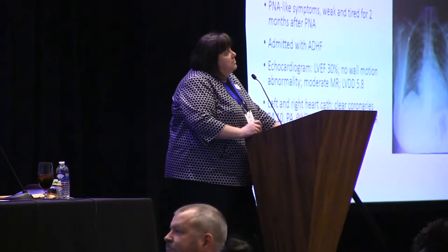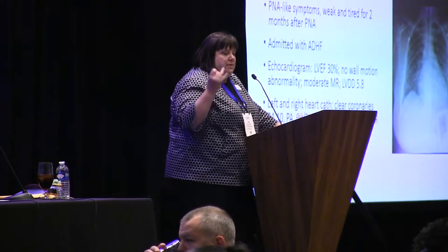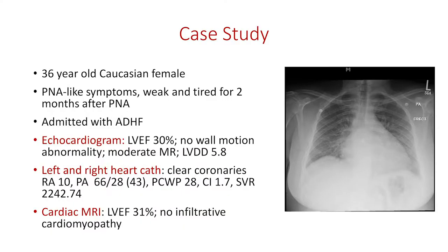So let's start with a case study, because it always brings it home to nurses when we can relate it to a patient. A 36-year-old Caucasian female, and like many of our patients, has pneumonia-like symptoms, weak, tired, for a couple of months. Many of our patients get treated for pneumonia or asthma, which turns out to be cardiac asthma, for a long time, till they finally get admitted with acute decompensated heart failure.